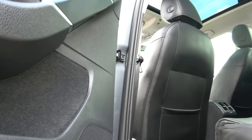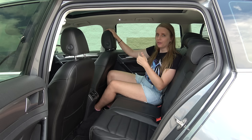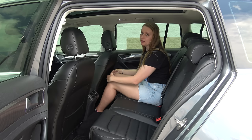If you buy this car, there is a good chance that you are going to use the back seat. So we're back here. We're checking it out. I am 5'8 and a half-ish, and I have this front seat sat pretty far back. It's not all the way back, but it's pretty far back, and I have an okay amount of leg room. There is a little bit of room here between my knees and the seat.